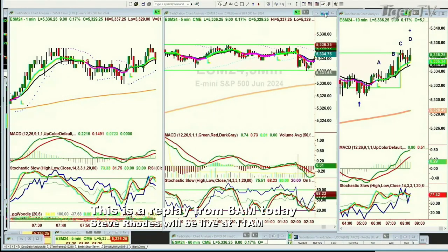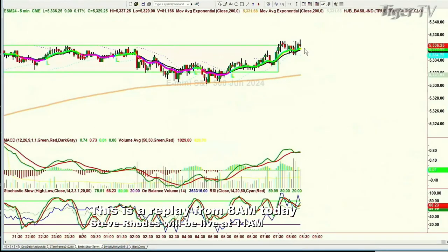Hi, folks. On this Monday, the 20th of May, the mini futures. I asked if I could do this quick because the market started early in the morning. This is pre-open, just over an hour before the open. So this is what I'm looking at here.